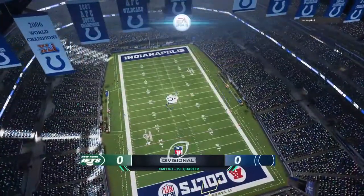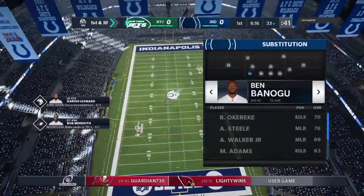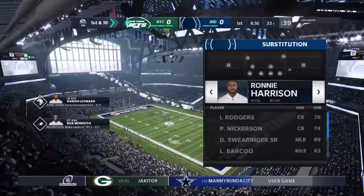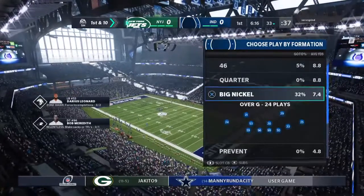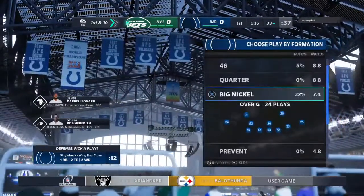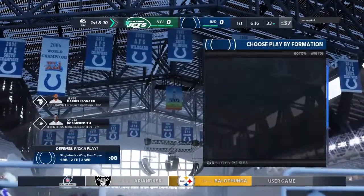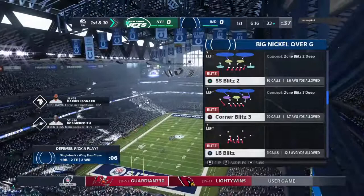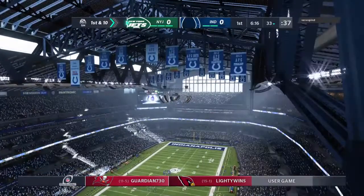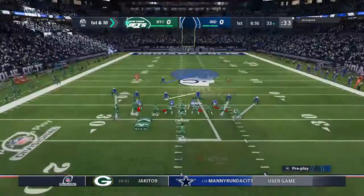And now here's a timeout called by the Colts on the defensive side of the ball. They'll have 2 remaining as we step aside here in this first quarter. So they'll come up 1st and 10 now from the 33.